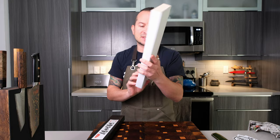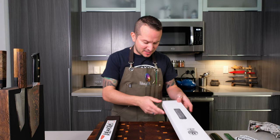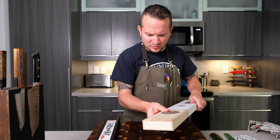We don't need this anymore. So what do I know? I know that one of them has a Santoku and the other one I know absolutely nothing. So at this point, still a bit of a mystery. You know what? Let's go with what I do know. It's the first time I see one of these wooden boxes in the sleeve. Oh, that is gorgeous.